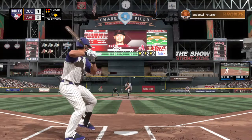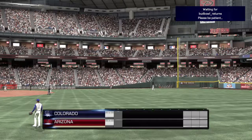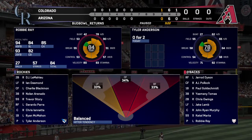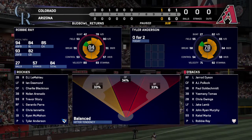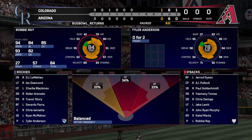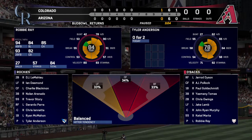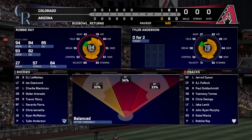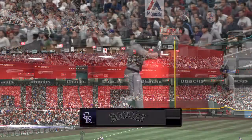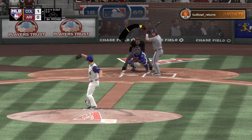A 2-2 count. Here's the pitch. Got him swinging as he runs the fastball by him to end the inning. Striding in, Tyler Anderson. Yeah, we thought we might be seeing the end of the road for the starter. Brendan Rodgers is up off the bench as he'll pinch hit here to start inning number 7.